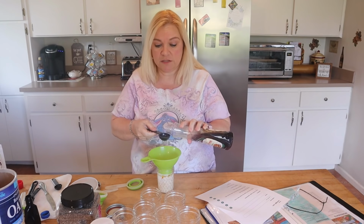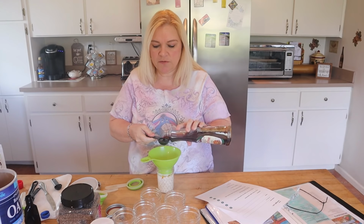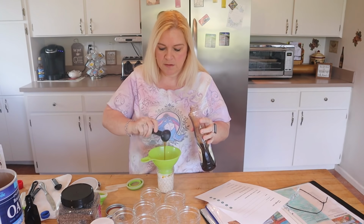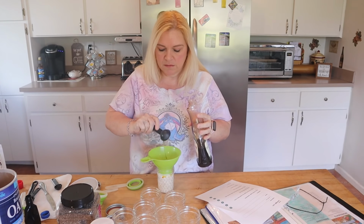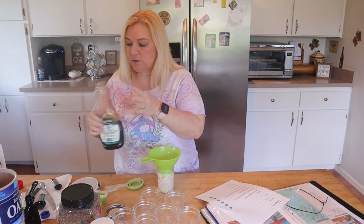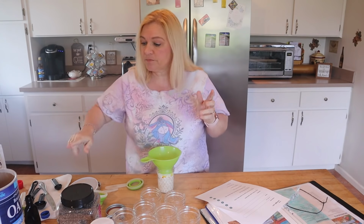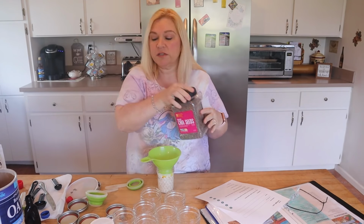I love this syrup. Anybody who watches me, you hear me talk about that all the time. So I'm going to do a tablespoon of that. I do like sweetness to my oats, so that's why I'm adding both the syrup and the brown sugar. So if you don't like it that sweet, you definitely can leave something out.